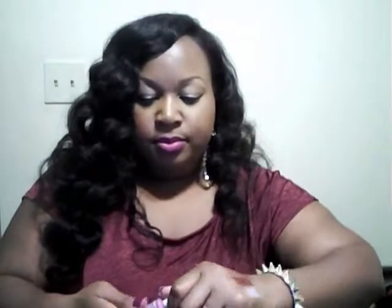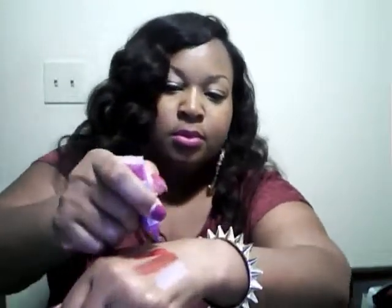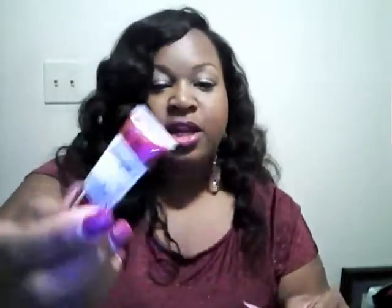You see that? That's the consistency of it. Let's see, I'll move it around. I hate to make a mess, but that's the color pigmentation of it. I know it's crazy. It's pigmented. It's kind of liquidy. It's a pretty shade. It has blue sparkles in here, maybe purple, and then I also swatched the lavender-like shade. This shade right here is so pretty. Oh my god, that's pretty. If I'm not mistaken, they were $2.99.